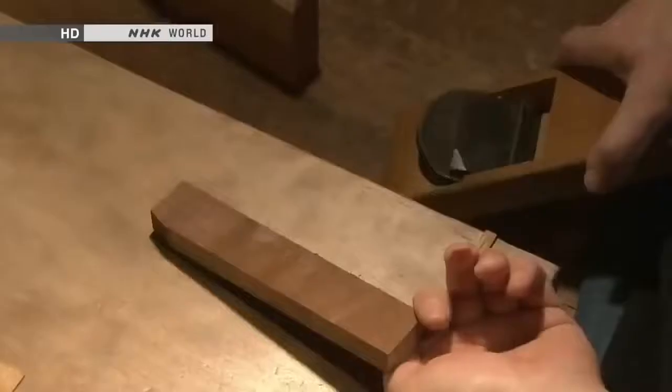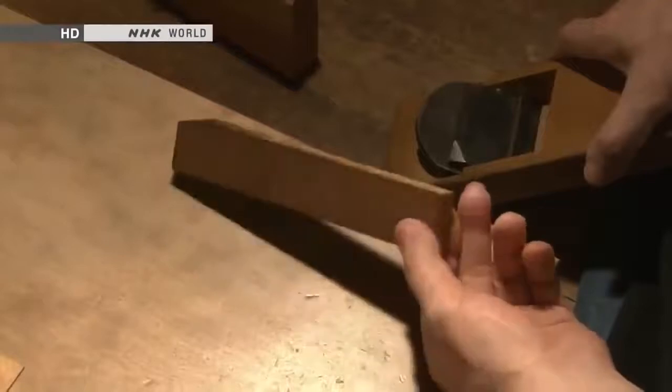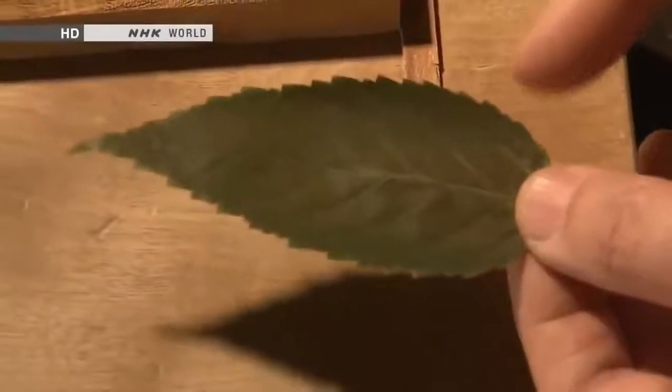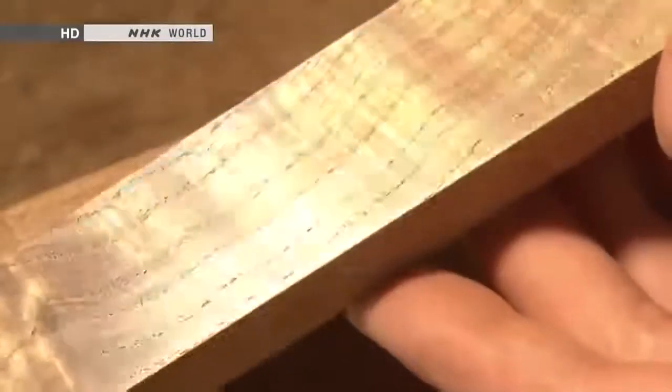And how does one enhance the pattern of the wood grain? This is where skill comes into play. First, the surface is planed. Then the wood is carefully rubbed with the leaf of a muku tree, a kind of elm. Because the leaf is slightly abrasive, it acts like sandpaper on the surface of the mulberry. And this is the result. A deep and dazzling amber gleam emerges.